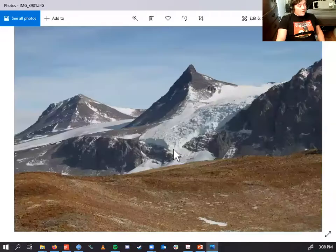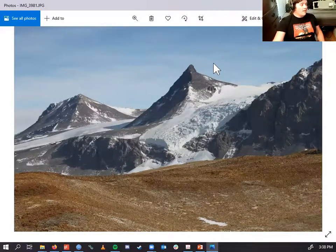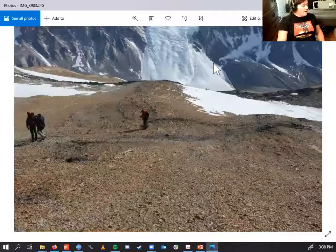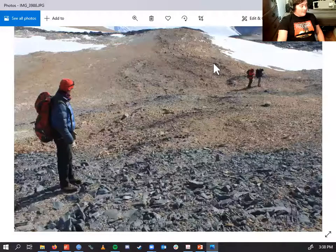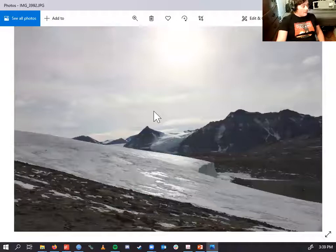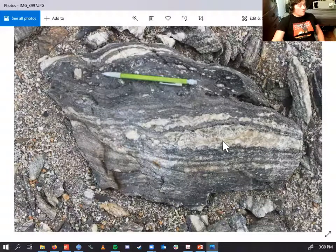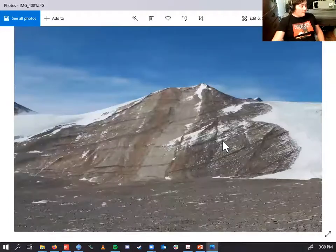More granulite xenoliths, a closer shot of the Matterhorn, and that is sculpted by glaciers. That's why it's shaped like that. Friends in the dike landscape, more Matterhorn. Us helping each other put our rocks in our packs. Some really well-formed high-grade metamorphic rock that I found in the area.